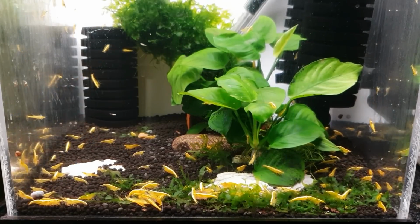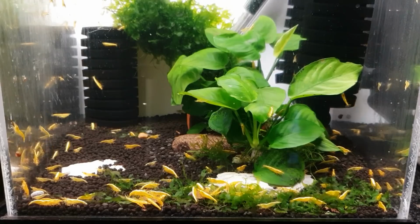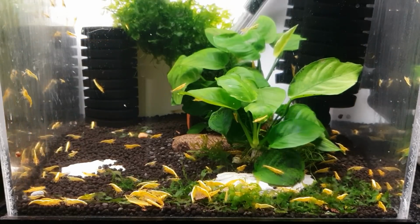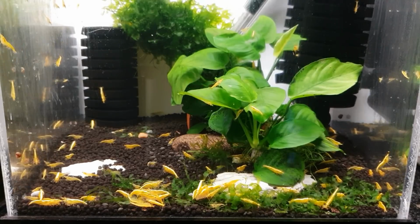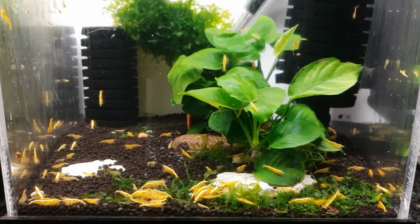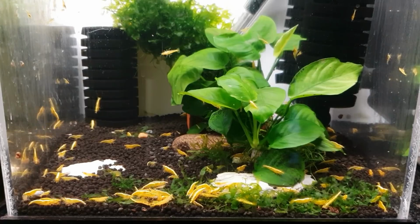But the shrimp aren't going to. They don't hassle them at all. And any that do die, the shrimp will consume the bodies, and they'll clean up around the place. You can see they're all over that food already, as we keep talking about it, they're just going to swarm all over that stuff.